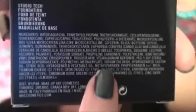Anyway, one of the products that I've been using for over 5 years is the Studio Tech foundation. I love it. It makes my skin look flawless, and I swear by it, and I haven't found anything that is as amazing as this. But I am on the hunt for a new foundation. I think I'm going to try the Kora one. I hate liquid foundation though. I love the cream to powder ones. But on Sephora, most of the natural ones seem to be liquid. But anyway, this has parabens in it. I will show you.